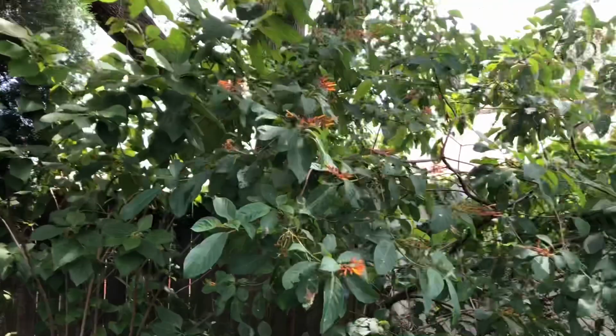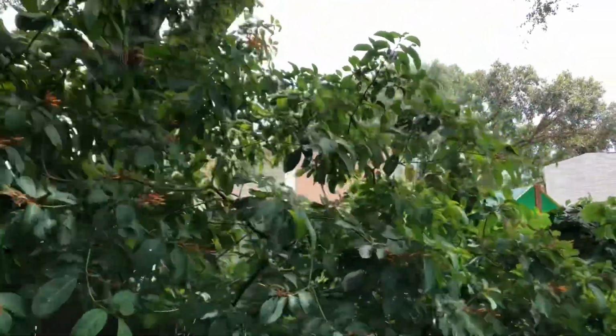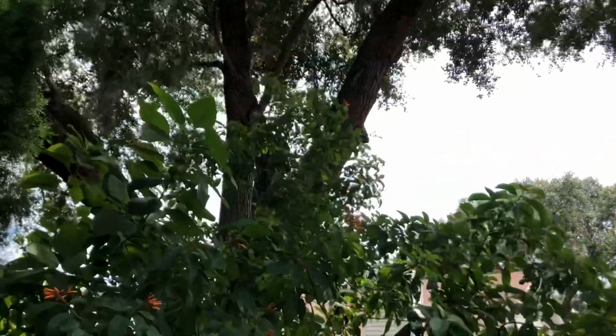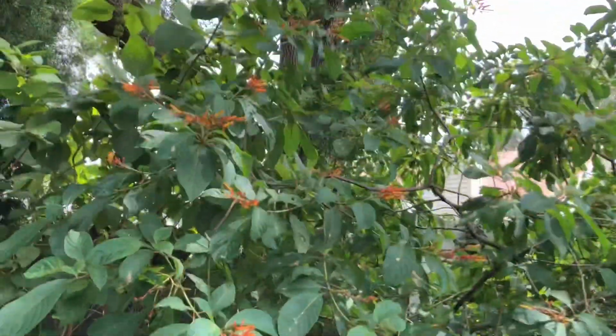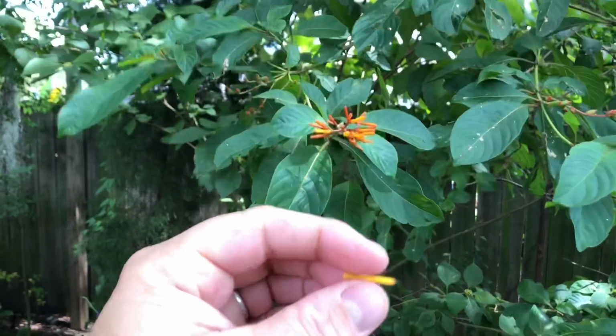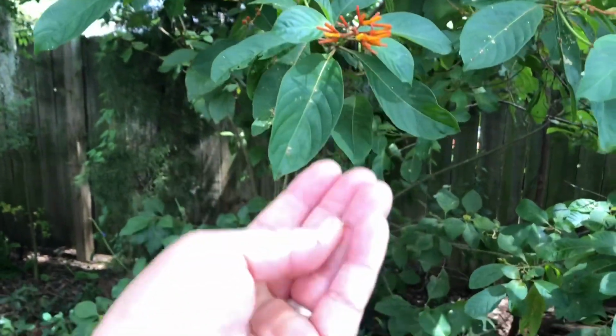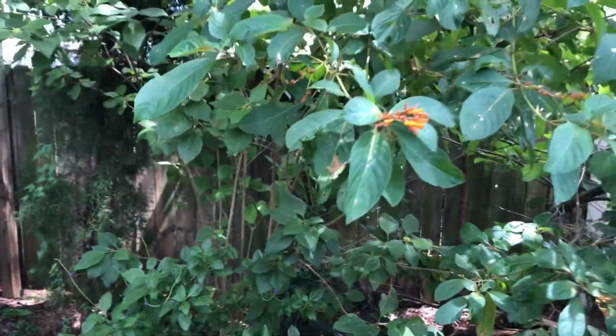So this is the spot where I kind of started that other one in the backyard. This is that firebush. It's like really big now. It goes all over the place. This is actually one of the hybrid, which I don't love. I like to have real natives, but it's close enough. It's a hybrid between the native and the Mexican firebush.